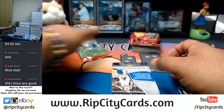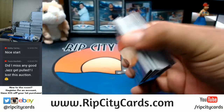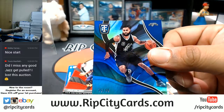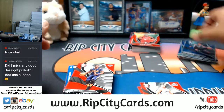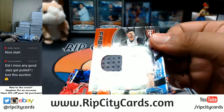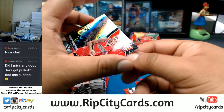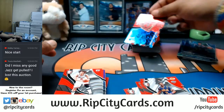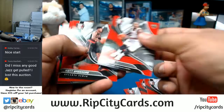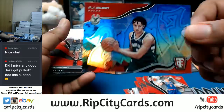But yes, I did pull a Mitchell auto, if I didn't state that already. /99 Patty Mills for the Spurs. Pretty cool refractor. Nikola Vucevic with the two color patch to /199 for the Magic. CJ McCollum of the Blazers, refractor. Frank Kaminsky, Hornets refractor. Damian Lillard, Blazers refractor. DJ Wilson, Bucks refractor.